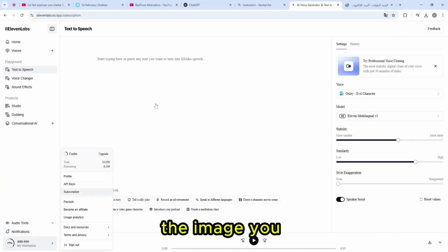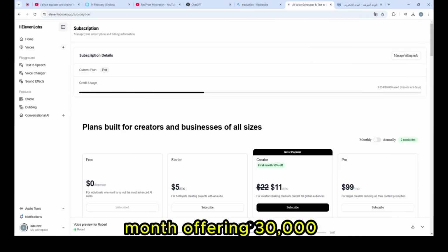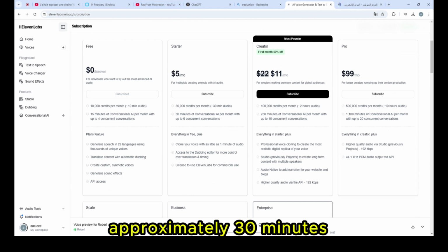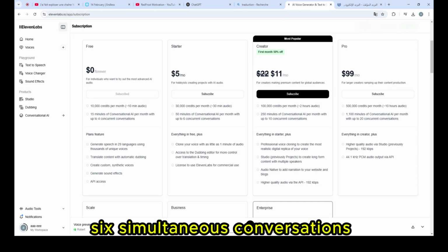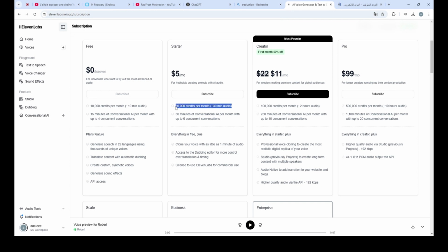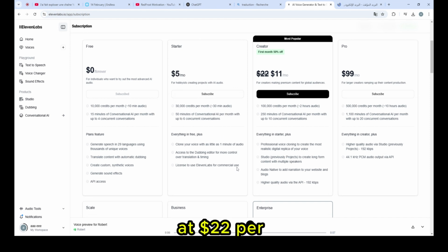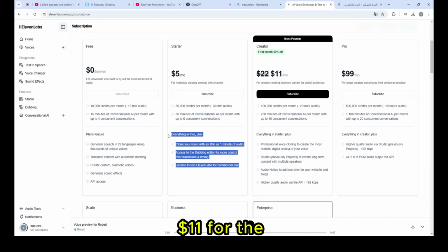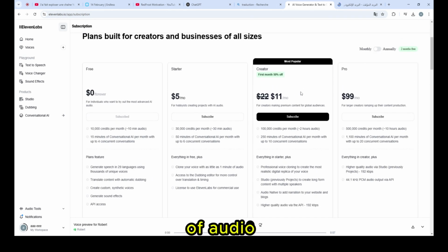As shown in the image, you can choose from Starter Plan, only $5 per month, offering 30,000 credits, approximately 30 minutes of audio, and 50 minutes of conversational AI with up to 6 simultaneous conversations. Creator Plan, the most popular option at $22 per month, currently discounted to $11 for the first month, providing 100,000 credits, 2 hours of audio, and 250 minutes of conversational AI. Ideal for those looking to create premium content.